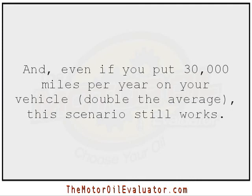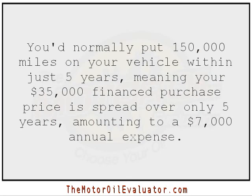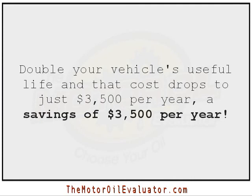And even if you put 30,000 miles per year on your vehicle, which is double the national average, the scenario still works. You'd normally put 150,000 miles on your vehicle within just 5 years, driving that many miles per year, meaning your $35,000 finance purchase price is spread over only 5 years, as opposed to 10, amounting to a $7,000 annual expense. Double your vehicle's useful life, and that cost drops to just $3,500 per year. That's a savings of $3,500 per year.